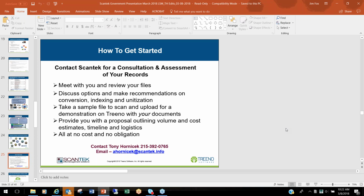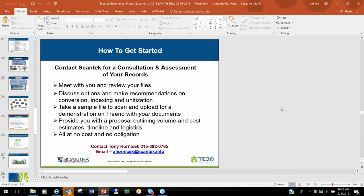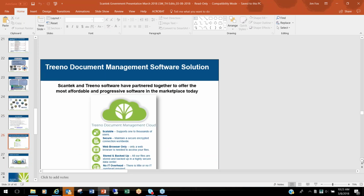We like to take a sample file to scan and upload for a demonstration on Trino with your documents. It's always extremely helpful when you can see your documents in the document management system. And at the same time, we'll provide you with a proposal outlining volume and cost estimates, timeline, and logistics. It's important to note, we do this all at no cost and no obligation. It's pretty straightforward. So that about wraps it up for our section.